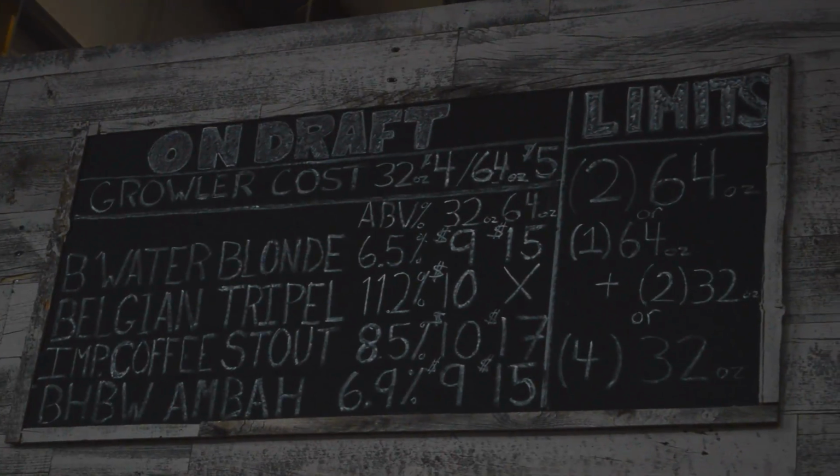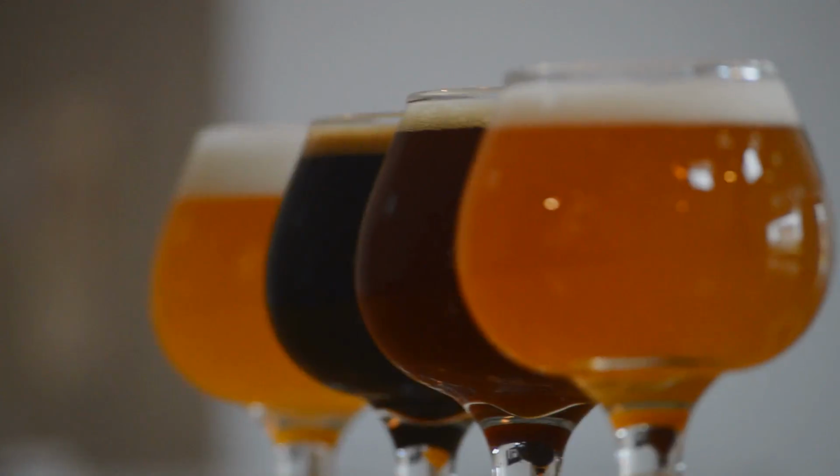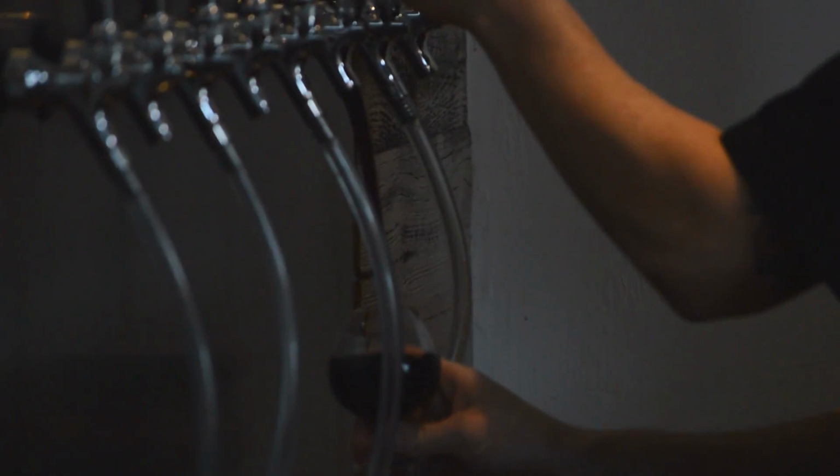There's also an amber ale, imperial stout, and Bridgewater triple, each with its own unique spin. We have a number of different recipes, about 10 right now, and we're working on developing maybe a couple more. Recipes have included vanilla bean, bourbon-soaked cherries, and fresh coffee beans roasted right down the street. Mike Shea has a roastery over on First Street in Bridgewater, and we make an imperial coffee stout.